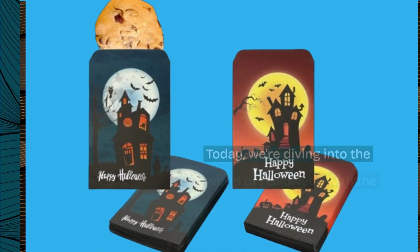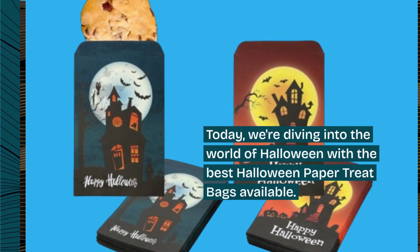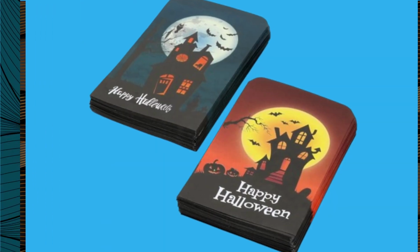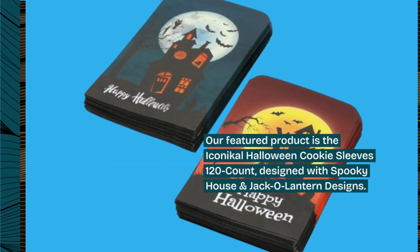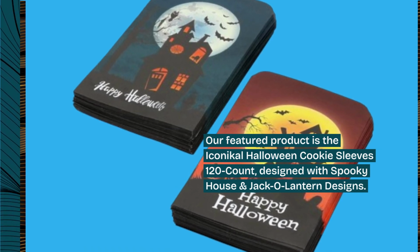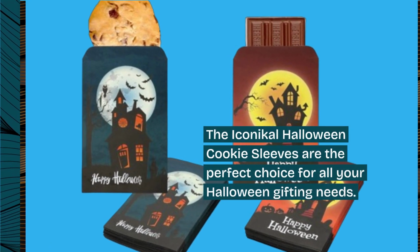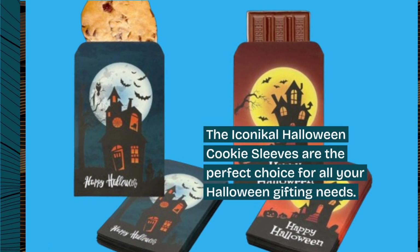Today, we're diving into the world of Halloween with the best Halloween paper treat bags available. Our featured product is the Iconikal Halloween Cookie Sleeves 120 count, designed with spooky house and jack-o'-lantern designs. The Iconikal Halloween Cookie Sleeves are the perfect choice for all your Halloween gifting needs.